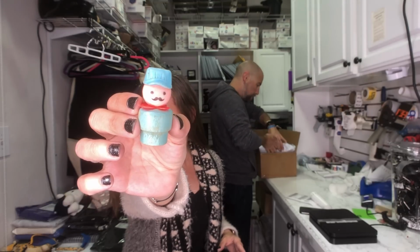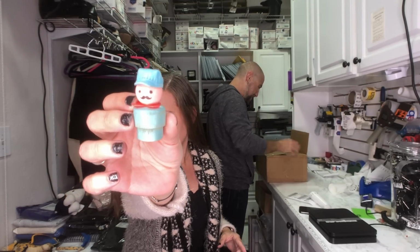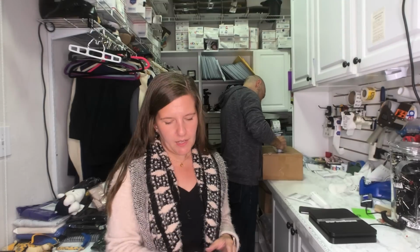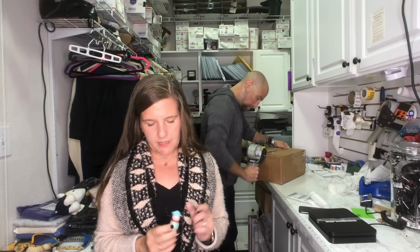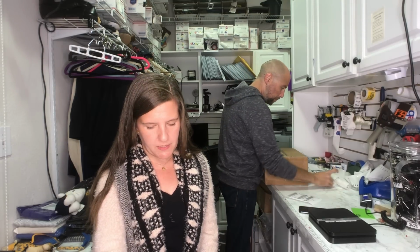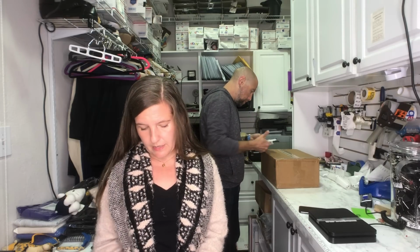I'm sorry, but is this not the cutest thing you've ever seen? Hello, sir. See if I can make Dan the conductor. And anyway, this is wooden, and the top part is plastic, and his little bandana is intact. There's a ton of these listed on eBay, so I didn't expect it to go quickly, but it did go on Mercari. So that's exciting.